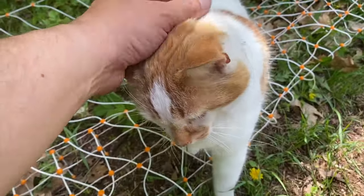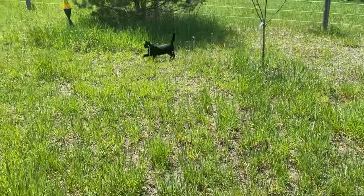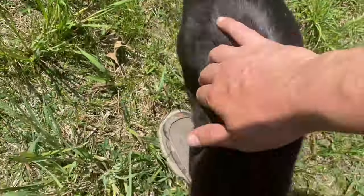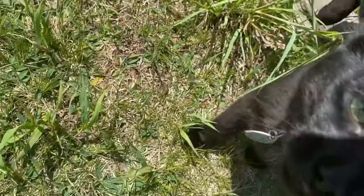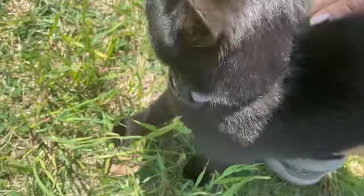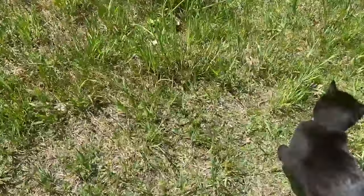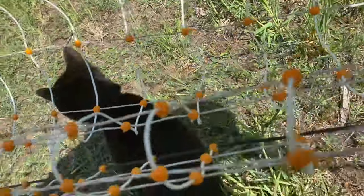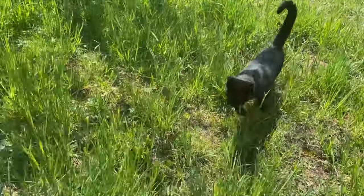Hey, buddy. It's a hot one today. I think it's 25 degrees today. That's pretty good, 25 degrees, it's spring. Dexter, what are you doing, buddy? Come here. What are you doing? You're panting. It's too hot. Let's go. Good boy. Let's go.